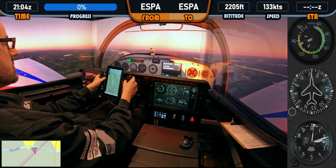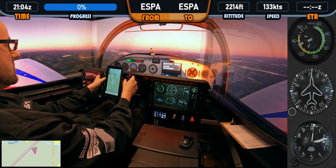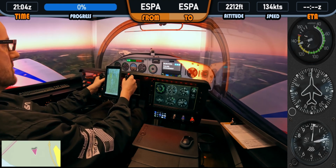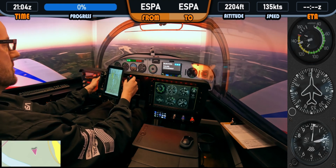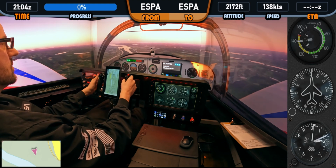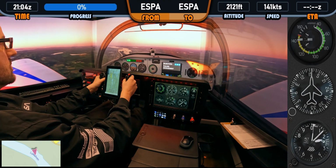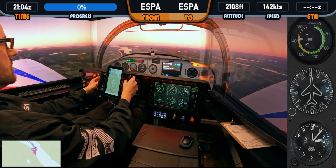Aviate, navigate, communicate. These three things performed in order will keep you safe in the short term. Now it's time to figure out what to do next. One such process for decision making is DODA.